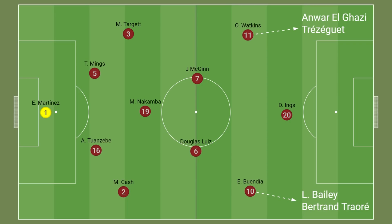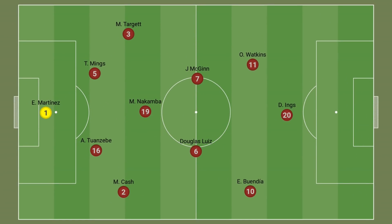Based on the current crop of players at Villa, this is what I have gone as the predicted preferred lineup at Villa. The wide wingers will be encouraged to attack through the central channels by cutting inside, allowing the fullbacks to get further forward and be effective and creative. Wide players such as Buendia, Leon Bailey and El Ghazi at Villa are already comfortable with cutting inside, but we would not be surprised to see Ollie Watkins also playing out wide.